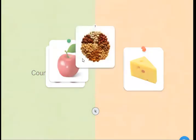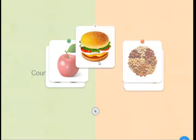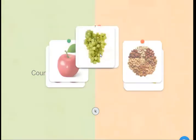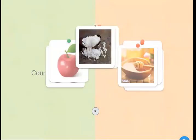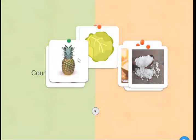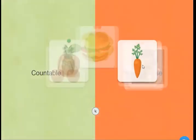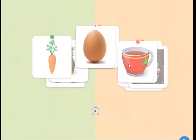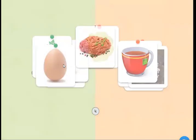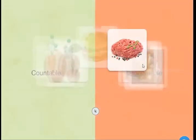Apples. These nuts, of course, uncountable. Burgers, we cannot count. Sandwiches, anyhow, great, it's uncountable. This is uncountable. Look here, salt, I think it's uncountable. Pineapple, countable. This kind of fruit, I can count them, so they are countable. Tea, uncountable. I just want to give you an idea about countable and uncountable nouns. Eggs, countable. Meat here, uncountable.